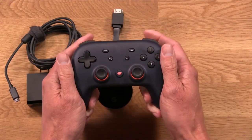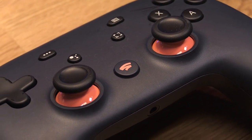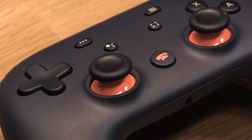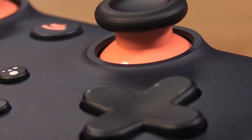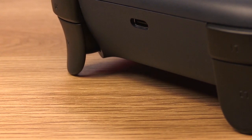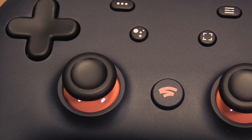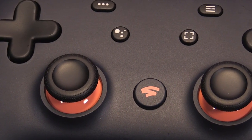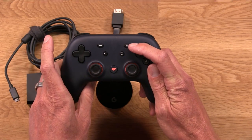It feels really good in the hands. The buttons feel nice. Everything, the layout, it's all laid out really nicely. You've got your pretty standard controllers, analog and digital controllers, as well as the 4-button layout, and 4 shoulder buttons up here. But then you have, kind of exclusive to the Stadia layout, this options button, which is the 3 dots. You've got the menu button right here.